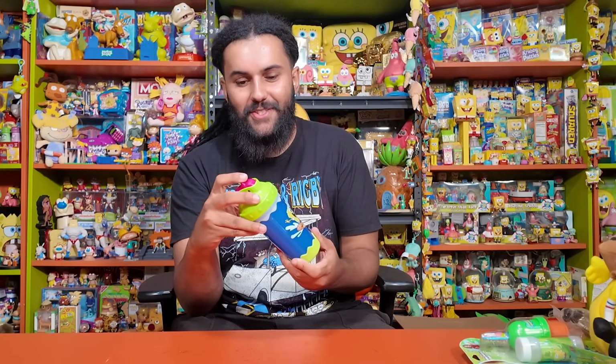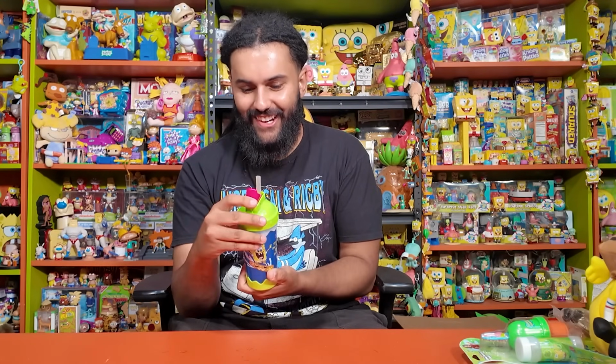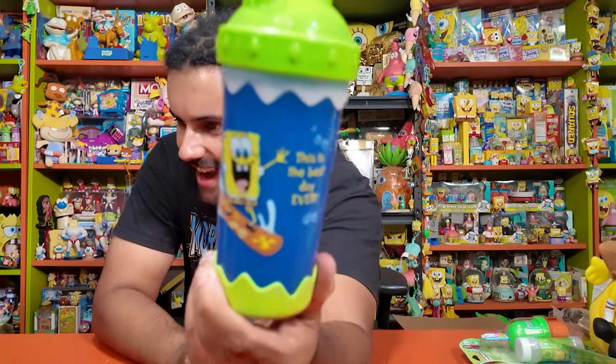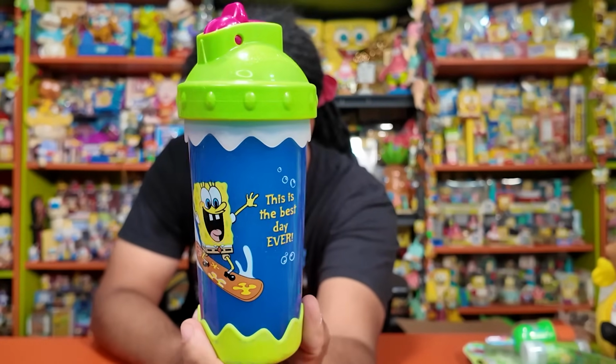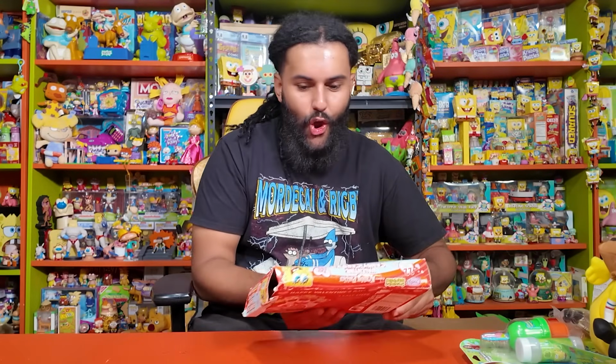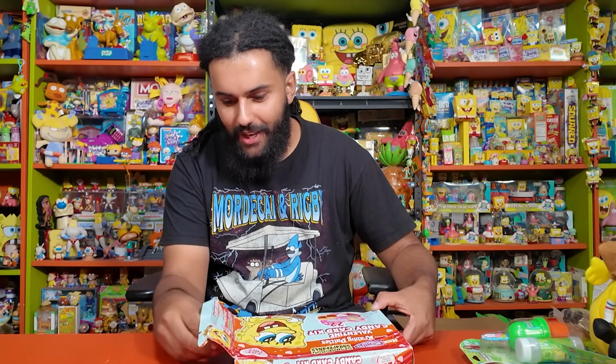A SpongeBob sippy cup here. This one I don't think we have in the collection. I have a few of these, but I don't think I have this one. This might be the last one I needed for the 3-pack that it comes in. Oh my goodness. No, dude. Are you joking me?